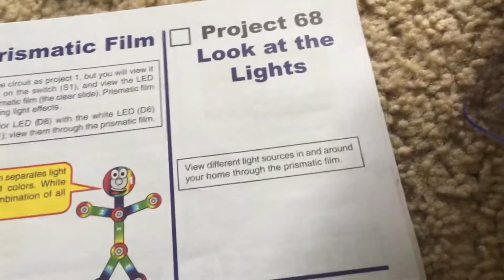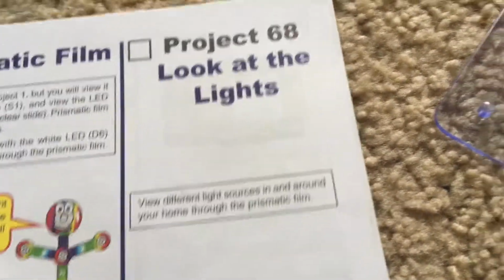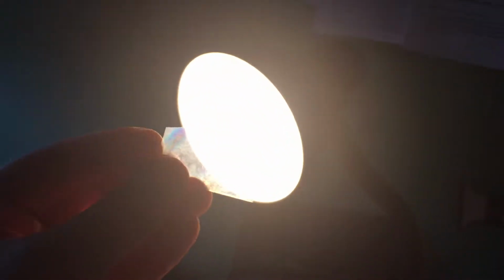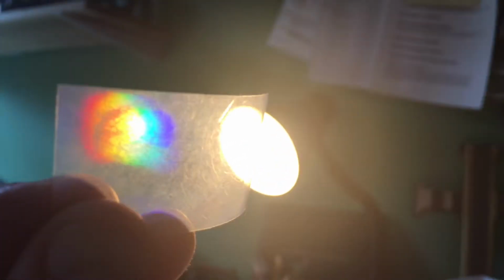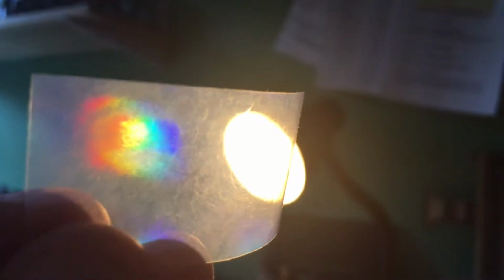Project 68 does not actually require a circuit, but this project, called Look at the Lights, requires you to view different light sources in and around your home through the prismatic film. I'm going to start with this desk lamp, and it may be tricky, so I'm going to move a distance away, but do you see anything unusual as you look at the desk lamp through the prismatic film?